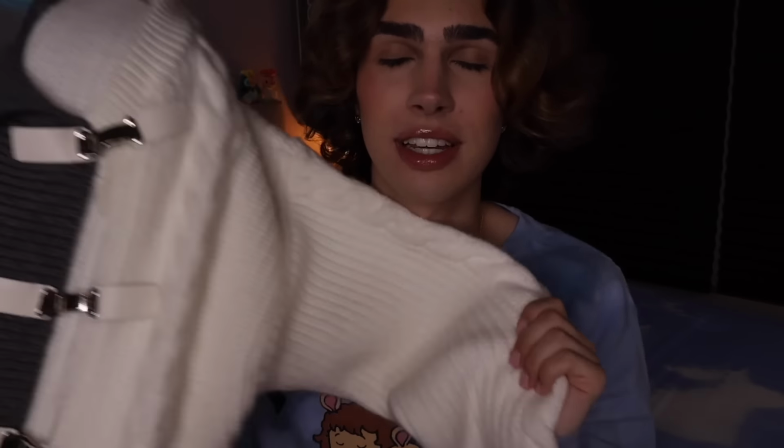So shout out to my Chinese folk. I love the sweater so much. It's so soft and high quality. But for $20, period. And it looks like it's giving high fashion.